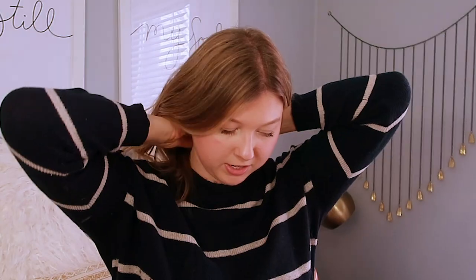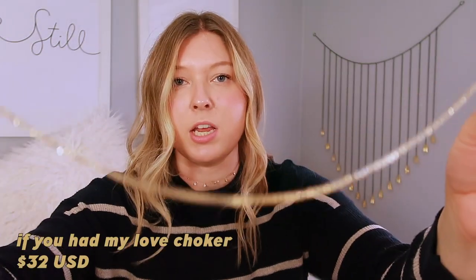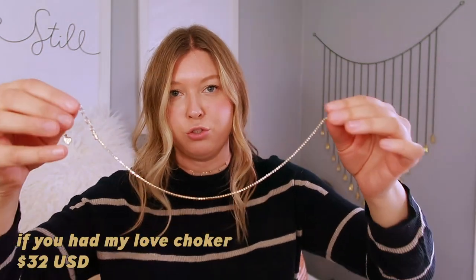I think I maybe need to tie it a little bit looser because it's very tight. That feels better. I think it's cute. And I also got this other necklace. This one's really pretty because it's just all of these little jewels.